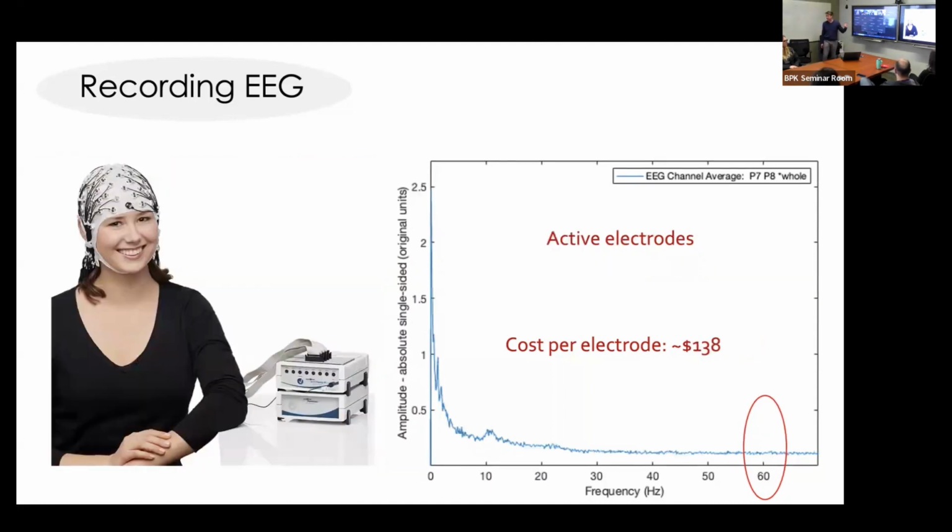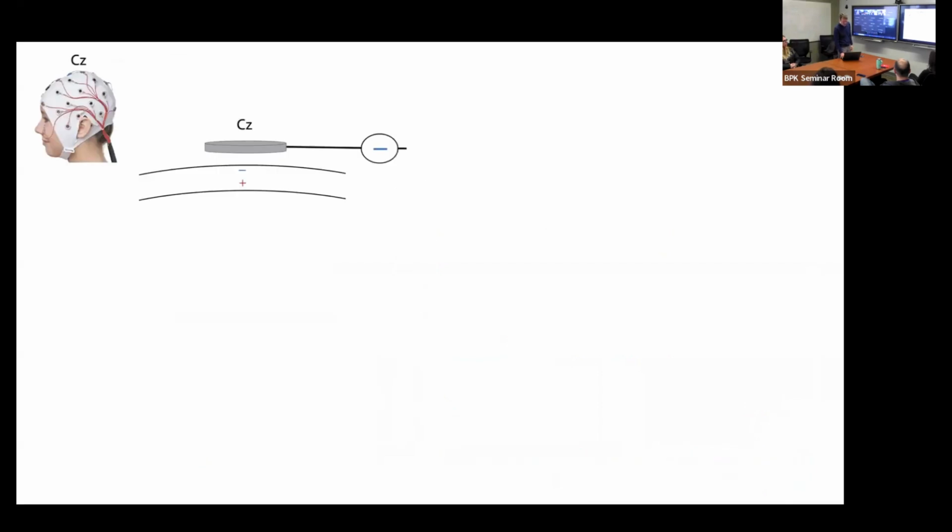Using their active electrodes, we see that we can completely eliminate the electrical noise spike at 60 hertz, but at the cost of $138 per electrode. So if you're using 32 electrodes, you're looking at a cost difference of about $3,500. Some people do 128 channel recordings, so it costs a little bit of money in order to avoid that little spike of 60 hertz.